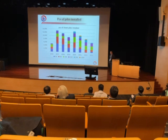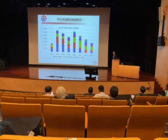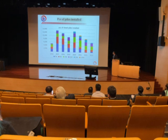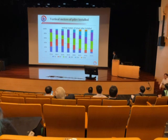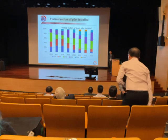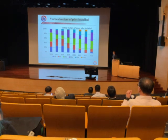If we change back to the lengths of the sheet piles, you can see I divided them into 7 meter, 9 meter, 13, 16, 19, and a very small portion exceeding 19 meters long, which are the standard lengths of the Taiwan market. In the early time we installed many short piles, and after that the 13 meter long sheet piles occupied a lot. Based on the percentage, right now 7 meter, 16 meter and 9 meter long sheet piles occupy more than 80% of our projects. This is also what we see: real estate development projects, common buildings and factories are the main projects in Taiwan.